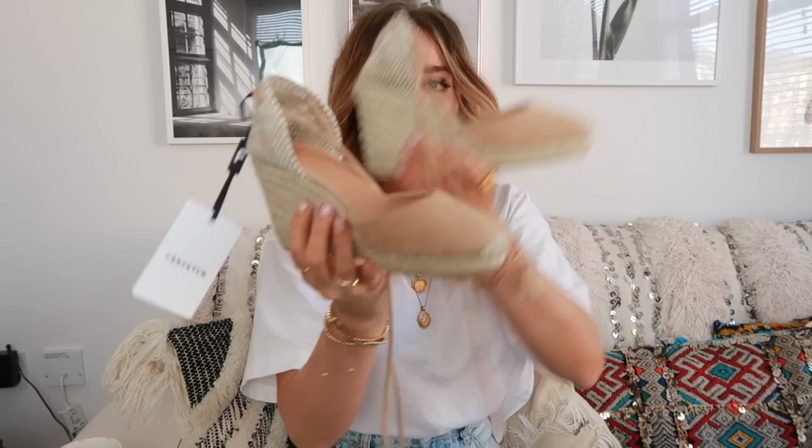Okay, next of all, these are new. Still got the tag on, but hear me out. So these are Castañer espadrilles. Now, I actually bought 3 pairs of Castañer espadrilles last year because I really love them, and Gemma looks amazing in them. Like, she absolutely influenced me to buy them and spend a lot of money on them, because they are definitely a bit pricier.